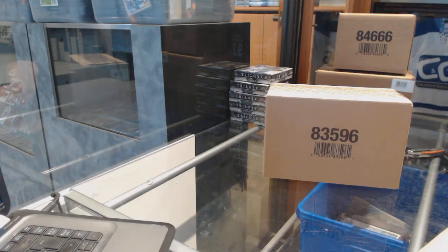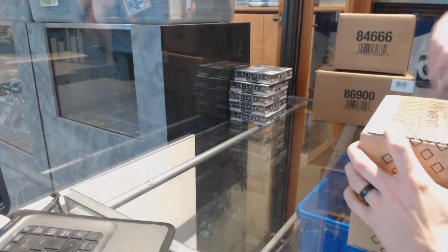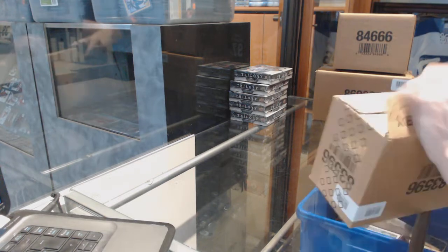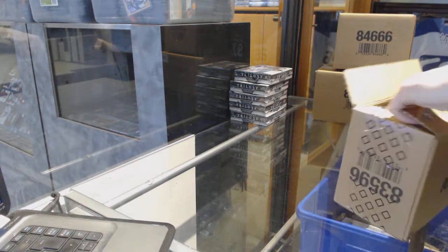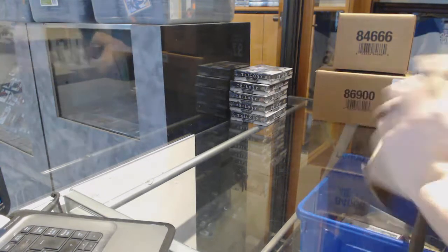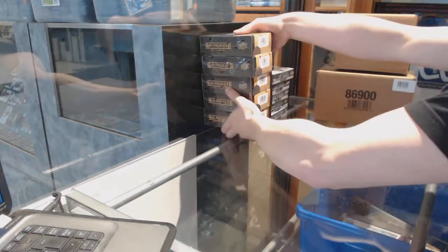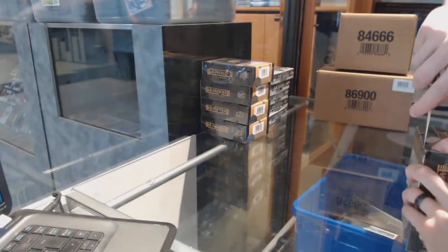Here we go, CNC group break number 7103-1415. Upper Deck Premier 5 box case break. All right, 10-1.